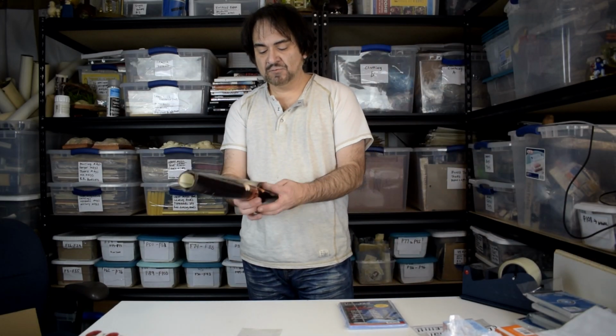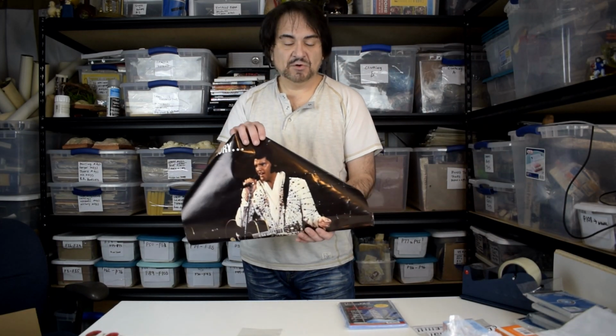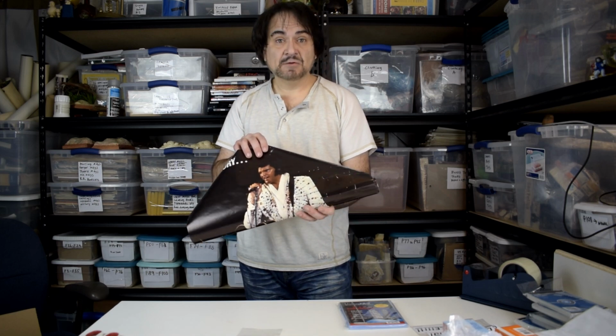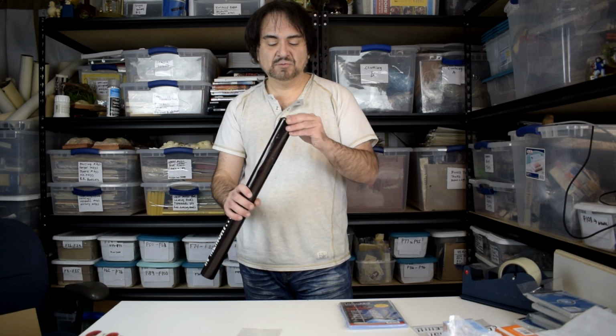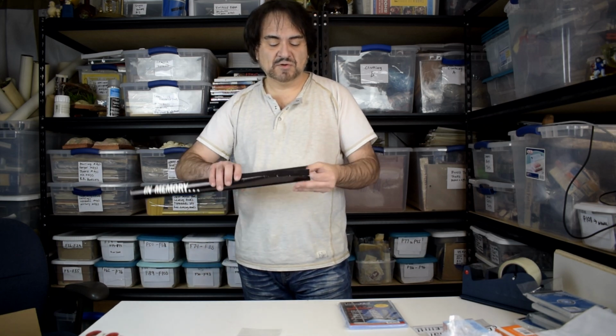And the other one that I get a lot of questions on is wrapping rolled items too. Now for rolled items, here's an Elvis poster. We had a conversation. Somebody has some Elvis photos that we were talking about in my Facebook group. So, you know, I just thought I'd show this one out here too. But Elvis posters sell too.